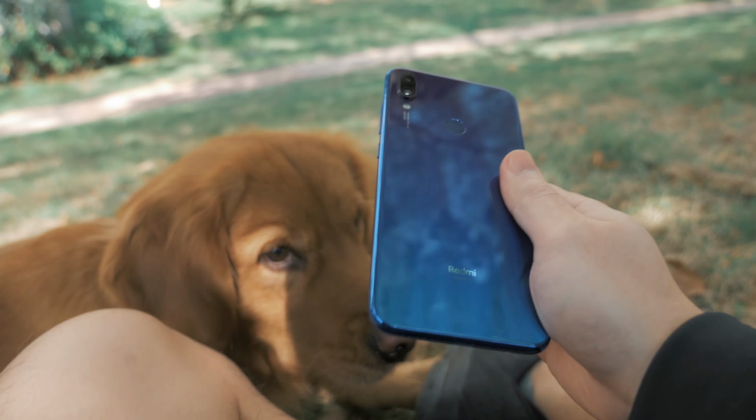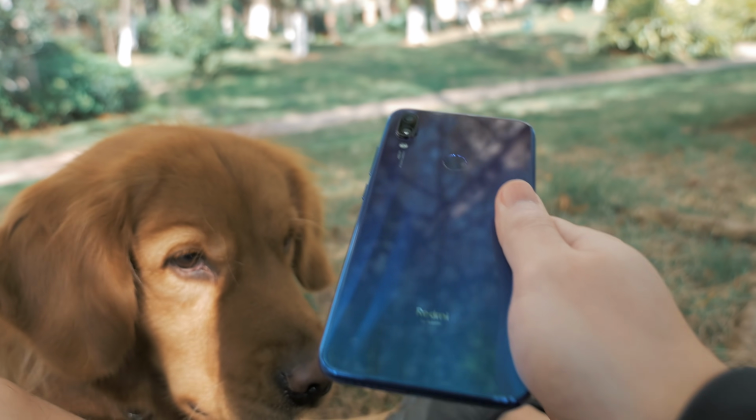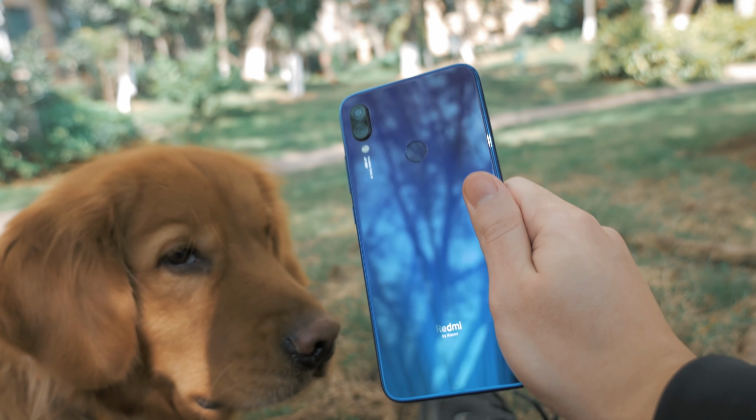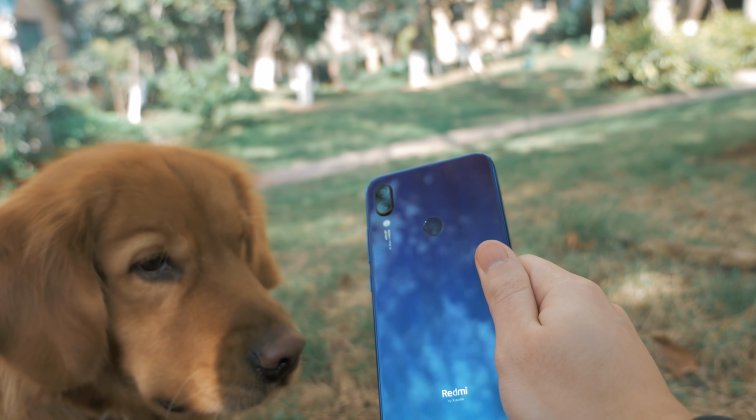Alright, it's time to wrap it up. This phone is hands down the best value you can get at the price tag. Not just for long-term Xiaomi users, but also for those who have heard about this brand and are willing to give it a shot. This is the one to go with.